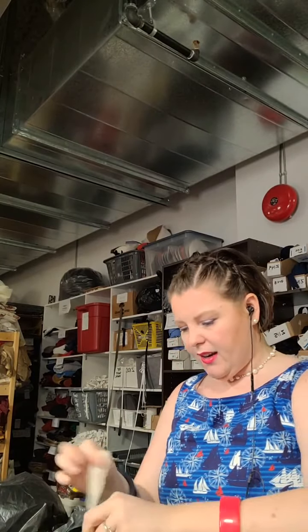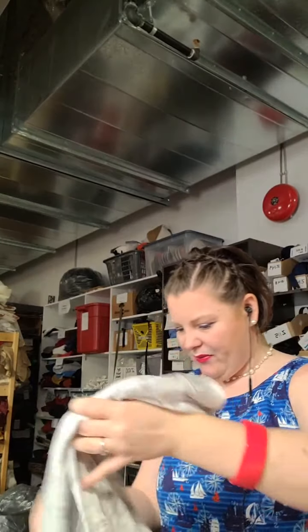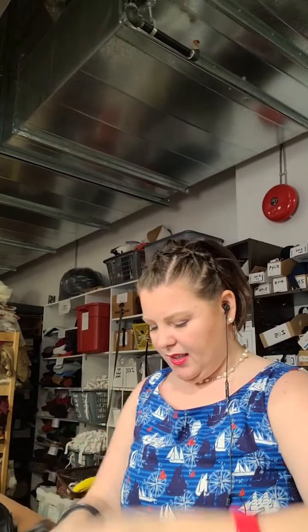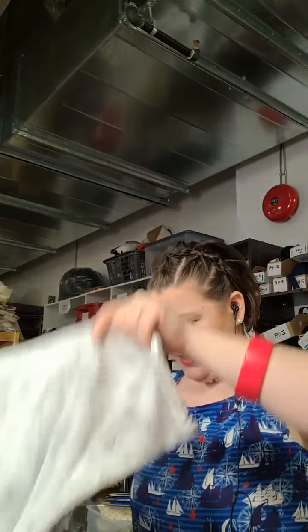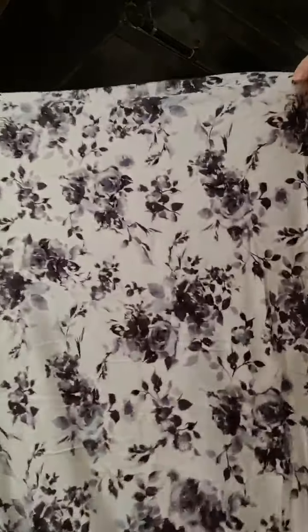Okay, looks like our last fabric. It's a jersey knit. And it has a beautiful floral print.